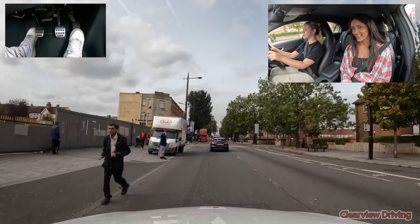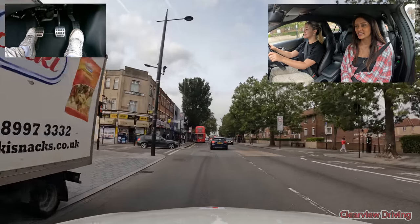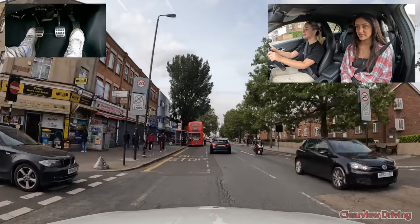Oh, look at that old bus. Oh, yeah. They usually have that for like weddings and stuff nowadays.